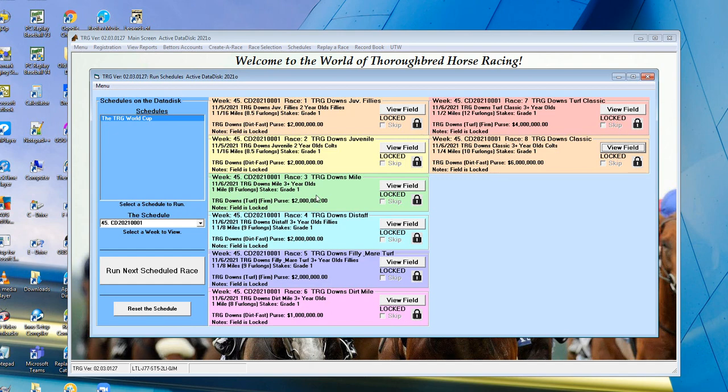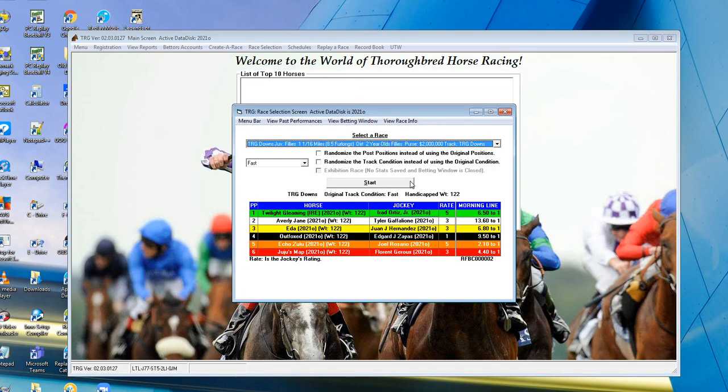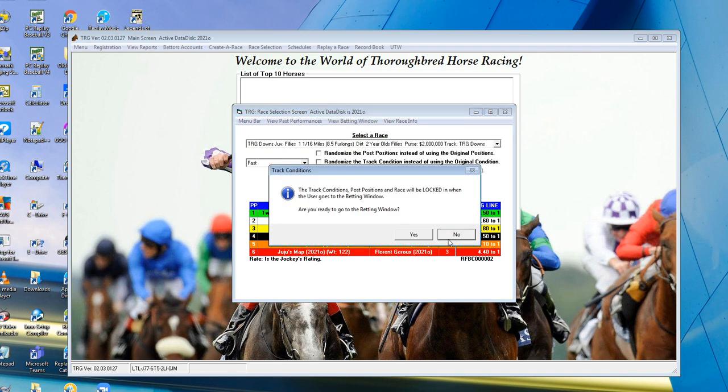Okay, since all the races are locked, we're ready to go. We can go ahead and start the races with the first race. And it'll be the juvenile fillies. Looks like Echo Zulu is the favorite. Let's view the betting window and we'll wager a few $6 on the race.